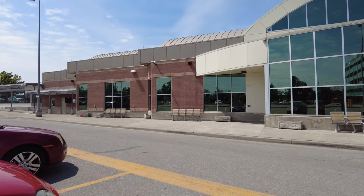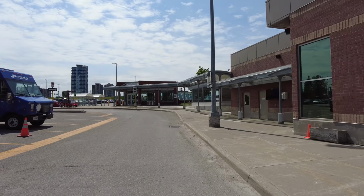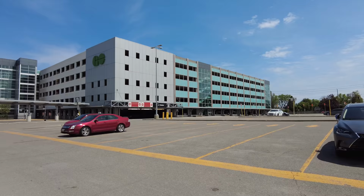And I think the bus terminals are just over here. I've never actually been here before. And there's about 2,500 parking spots spread out over three surface lots and that large parking structure. And I think that was built about 9 years ago or so.